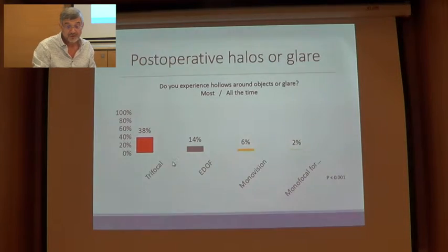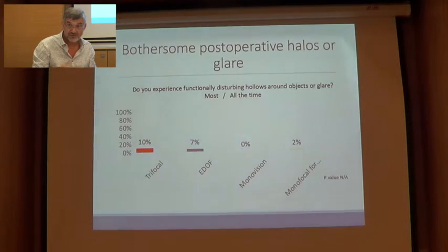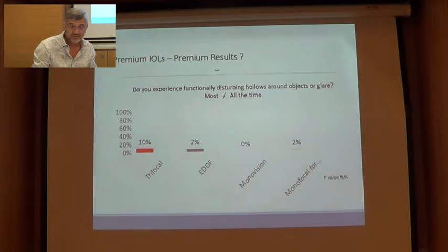Halos and glare can be seen as expected more with the diffractive lenses. Still, EDOF is a kind of a diffractive lens, but they do have glare and halos, but bothering, I mean really significant, only just a few percent, and not a lot of difference between trifocal and EDOFs.